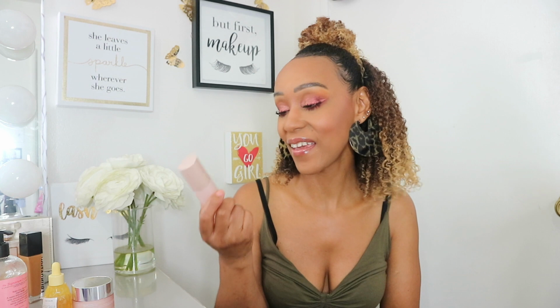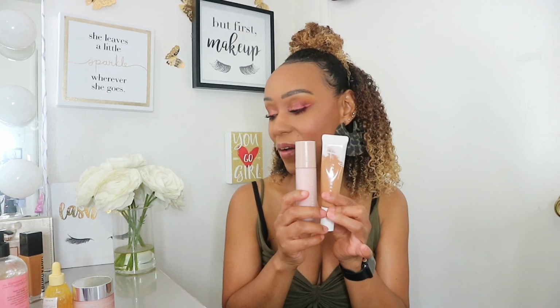The only thing that I wish that she does is that she comes out with a hydrating concealer and a hydrating setting powder. So yeah, I hope that she does that. This right here is heaven in a bottle. I love this so much. Yes, so this combo right here has been great, but I've also been combining this with the Anastasia Luminous foundation.